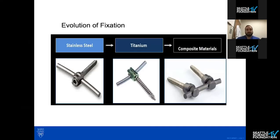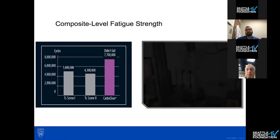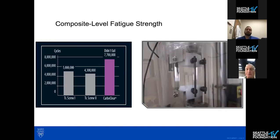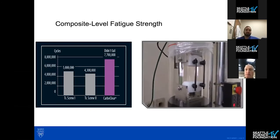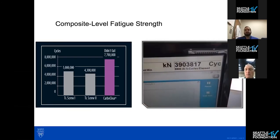So this is the timeline of implants. We've gone from stainless steel to titanium. Now we're talking more about composites. And the biomechanics of composites are really important, because when you look at fatigue strength, the average titanium system usually undergoes around 45 million cycles before it fractures. The human spine goes through somewhere between 2 and 3 million cycles. And so the thought in a standard healthy individual is that they'll go through arthrodesis before the metal fatigues.